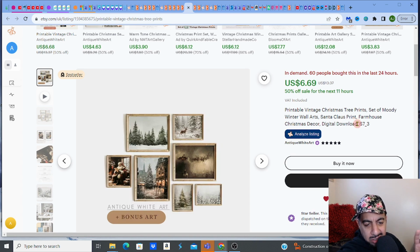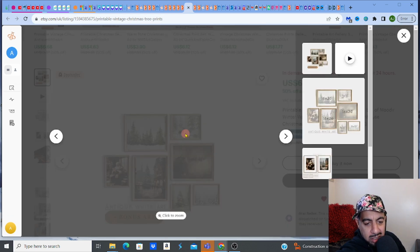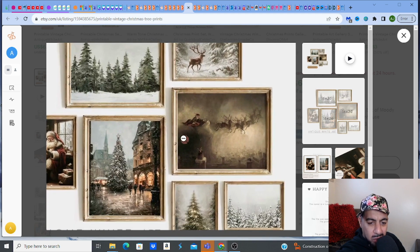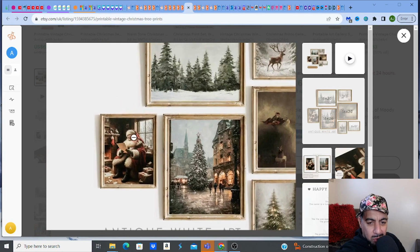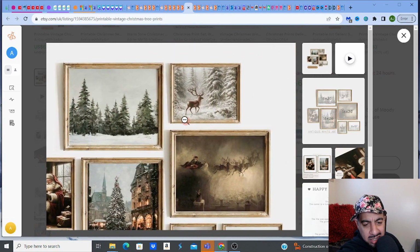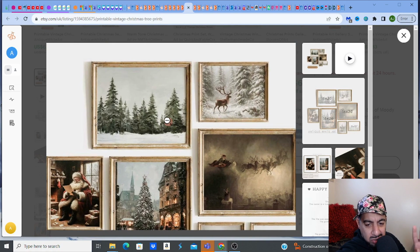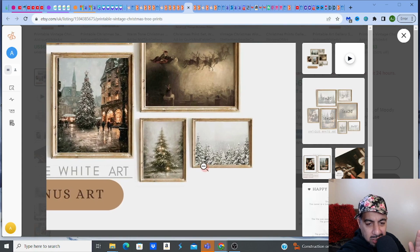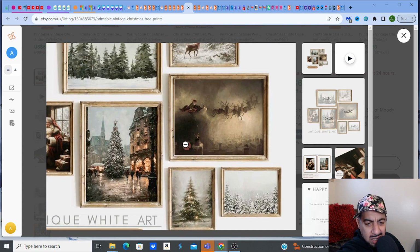Now, I tell you what's very popular right now is sets, right? Having a set of wall arts. Now, Christmas, they're loving it. In Halloween, they had a lot of sets which sold really well. So you got to understand what the trends are. Sets are definitely a trend. And you can see here's a beautiful set, a fabulous little set of these beautiful oil painting wall arts. You can see nice little landscape scenery, snowy Christmas trees, reindeers, Santa Claus, different ones. There's, what is it, 1 2 3 4 5 6 7, I believe, there.